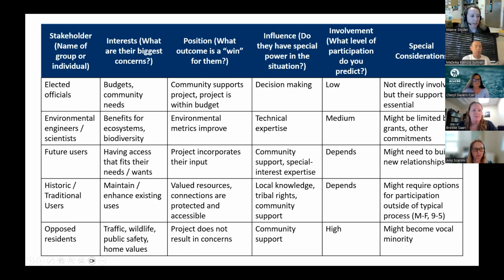Future users are likely to care about access that fits their needs or wants, and that could be things like boating, disc golf, school trips, picnics, hiking, and they might bring special interest expertise to help you plan those aspects of your project.